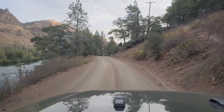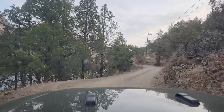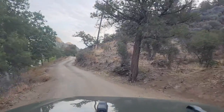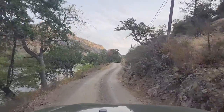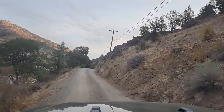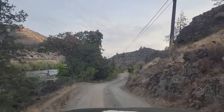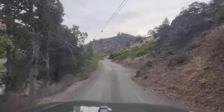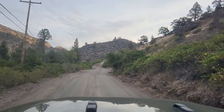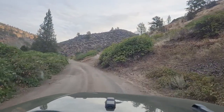So I'm out here driving along the Klamath River, and this road is a well-traveled road, but it's a dirt road, gravel road sort of thing. And my observation is that the additional weight of the Jeep Wrangler 4xe really makes roads like this about as smooth a ride as you could ask for on a dirt road. It's very solid, very smooth road. So just really enjoying this experience, tooling back here on this dirt road on electric right now, and just kind of checking it all out.